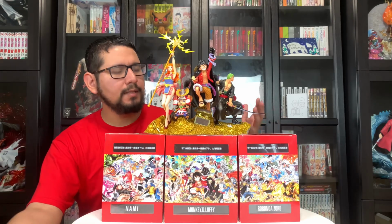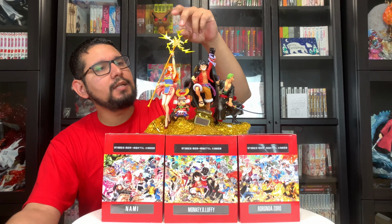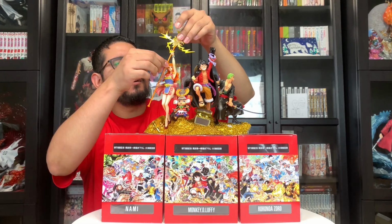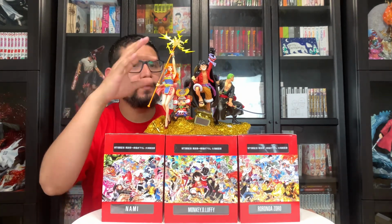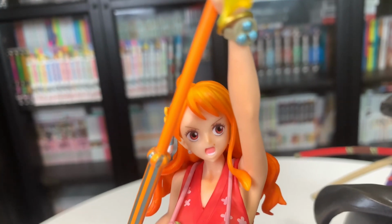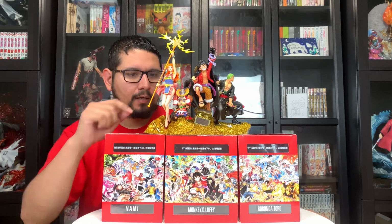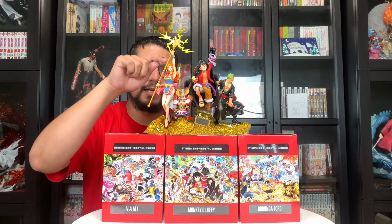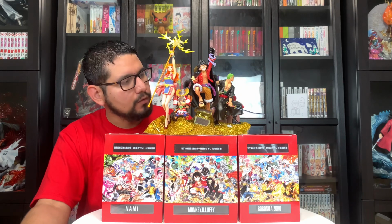Also, the only real assembly that you have to do is with Nami. You have to connect this plastic piece. And I didn't even connect it all the way, but I think it looks good like that. There also seems to be a lot of paint transfer among different pieces, like even on Nami's face. I saw some paint on her face. I'm not really sure where that came from, but she does have some there. Also around her legs and on this staff. There's just a lot of paint transfer all over the place, on Zoro's swords.